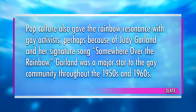But there are also some other theories as to why this community has adopted this flag, including Dorothy. So pop culture also gave the rainbow resonance with gay activists, perhaps because of Judy Garland and her signature song, Somewhere Over the Rainbow. Garland was a major star to the gay community throughout the 1950s and 1960s.